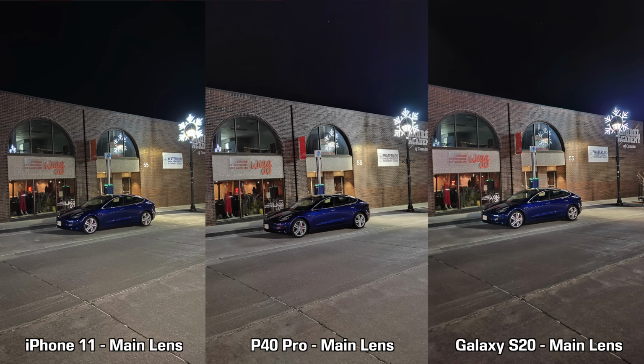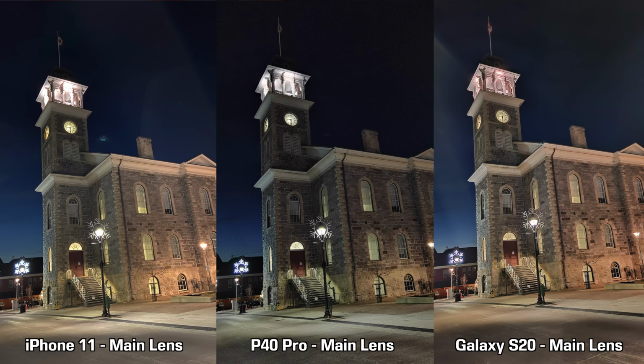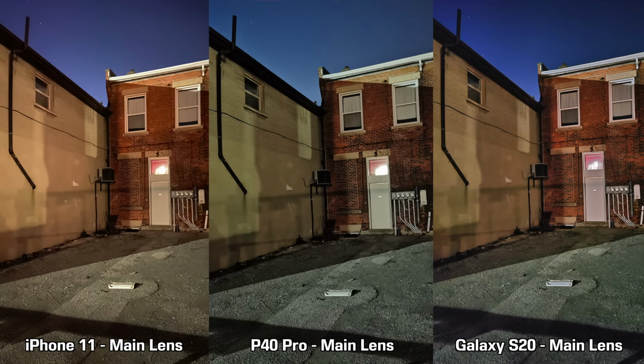Now, if you look at the details and sharpness, you're going to notice that the pictures taken by the P40 Pro are by far the sharpest and the most detailed, followed closely by the Samsung Galaxy S20 and with the iPhone 11 having the softer pictures. Now, it really depends how you like your pictures.